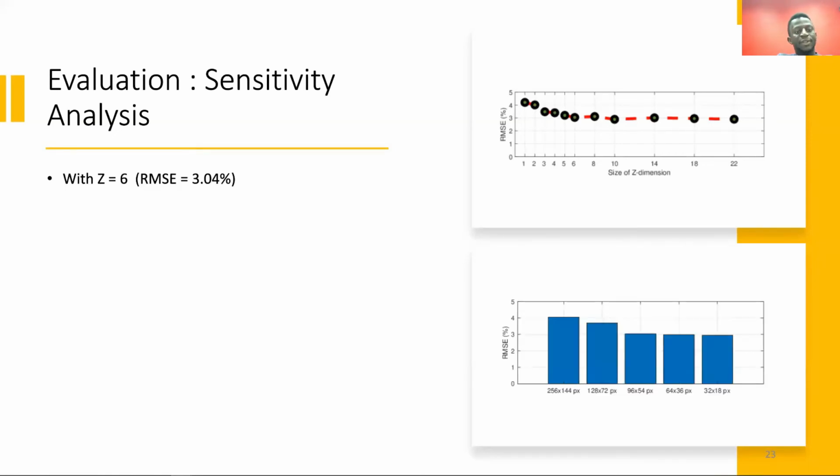Regarding the number of cells, we vary x times y from 5 times 5 to 40 times 40. This corresponds to 256 times 144 pixels to 32 times 18 pixels. We can notice that the root mean square error of SmartPhOx is decreasing with the sharpness of the frame division. Indeed, when the cells are too big, it is difficult to identify a consistent meta region of interest.